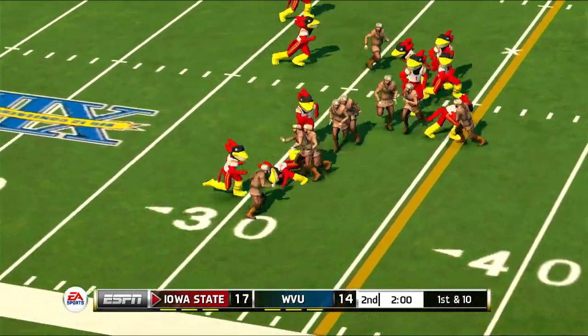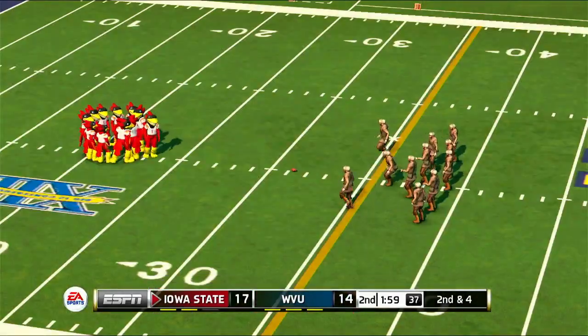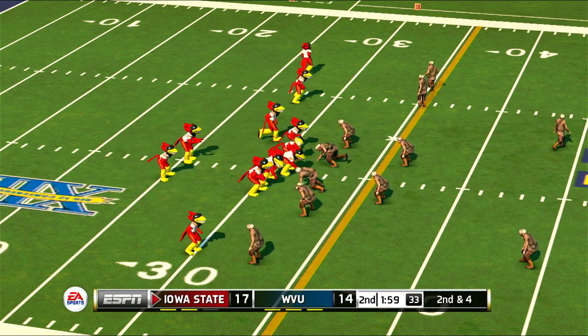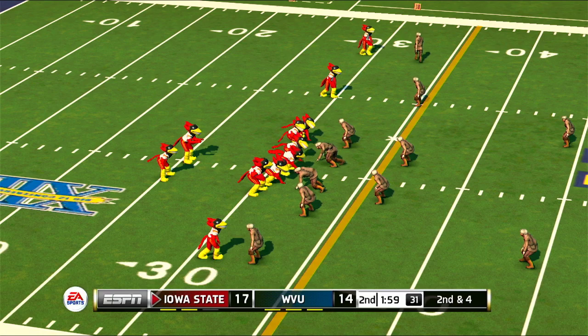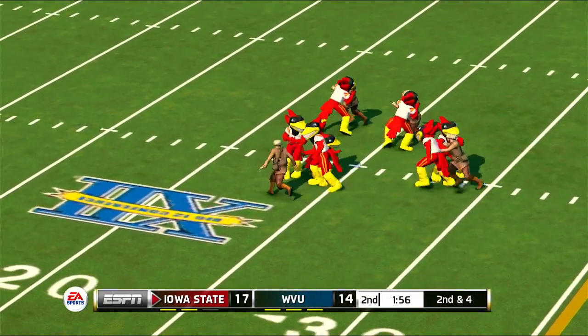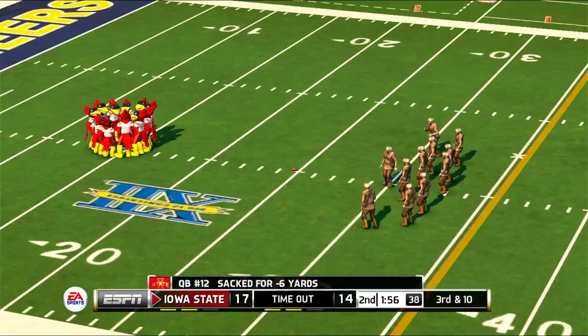On the run, right side. Iowa State's going to use their first timeout of the half here. They're about 4 yards away here on second down. Iowa State holds a field goal lead. West Virginia will take a timeout. That's their first of the half.